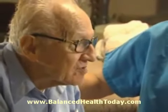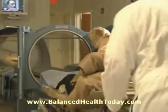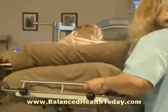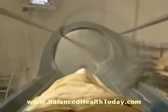I know my foot's healed up, and that's important because they were going to cut off my foot. It saved my life. For many patients facing challenging conditions with little hope, Oxygen Therapy and Hyperbaric Services of the Palm Beaches are united to help pave the way for a promising road to a full recovery.